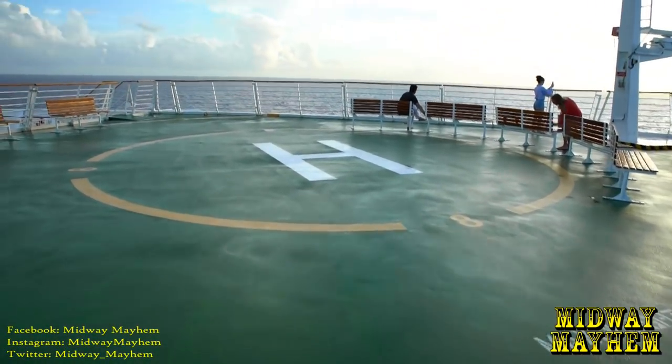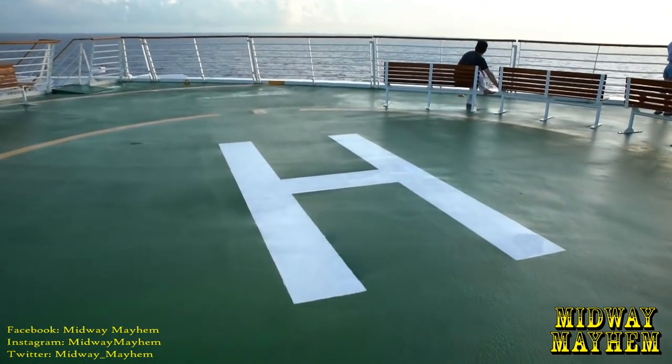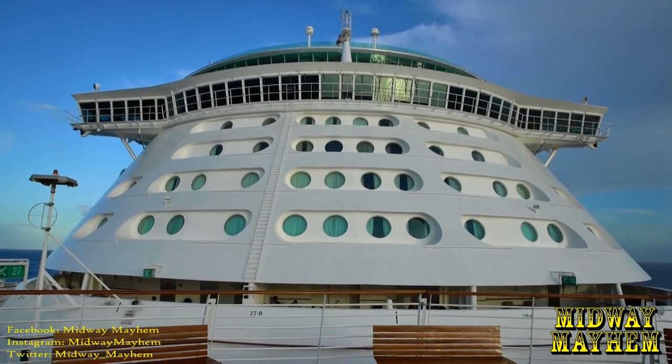And here we are, on the helipad. And then check out this view. That's really kind of neat.